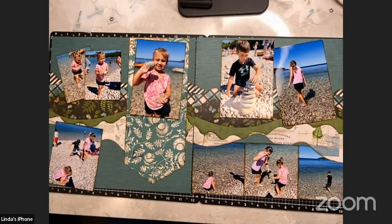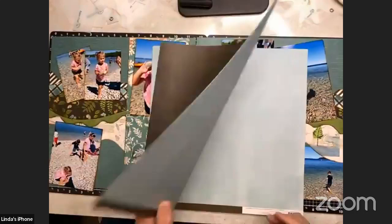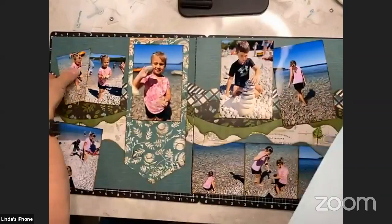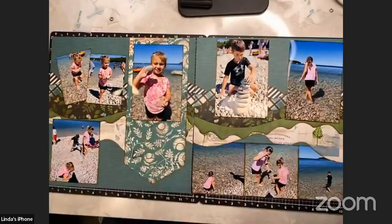So I get me a drink. Okay. Now I'm going to take some of the solids. I've got that dark kind of a chocolate green black color, and I've got a blue. Okay. This is also from the Simple Vintage Lakeside. And what I'm going to do is I'm going to mat some of these pictures. Okay. I know that I want to mat one of these. I'm going to mat this one, and this one. So this one is going to be blue.